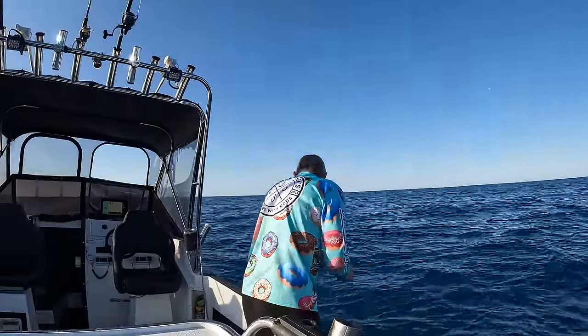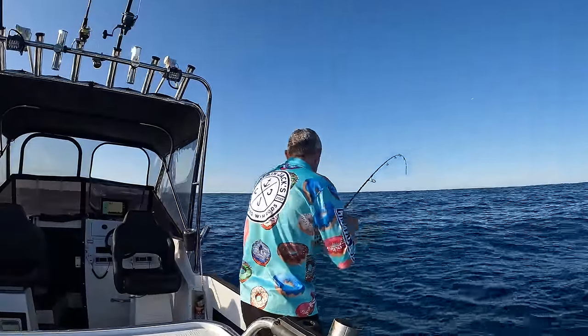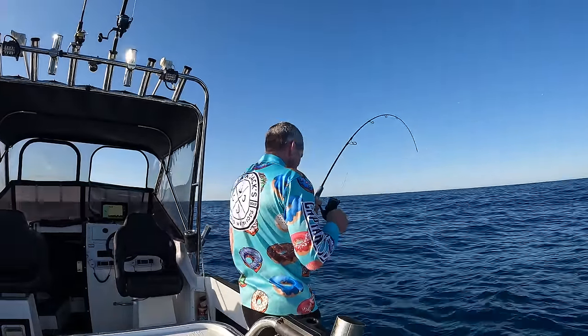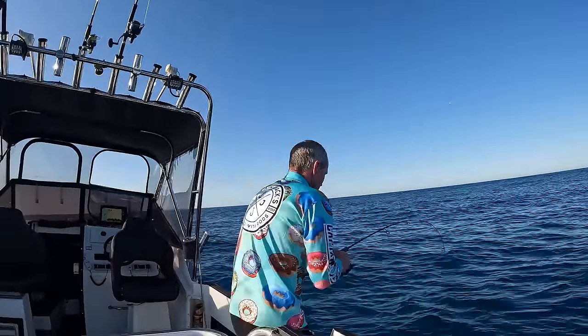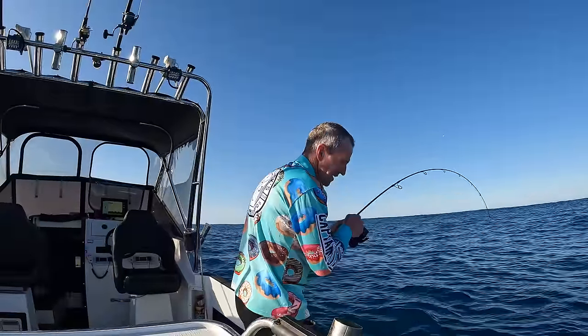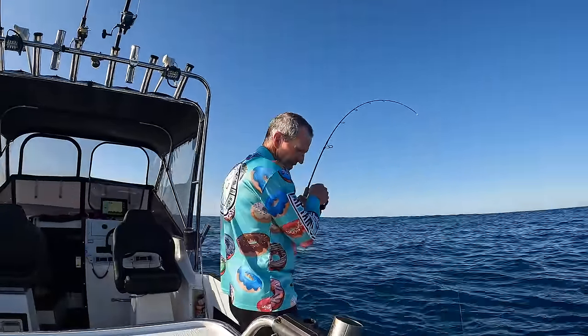Yeah, this one's a kingfish. Oh, and there's other ones behind him too. Bait junkie's just getting it done today. Oh wow, undone him pretty quickly.